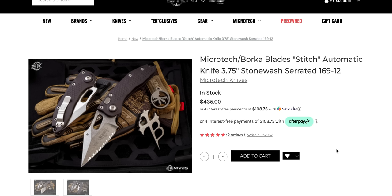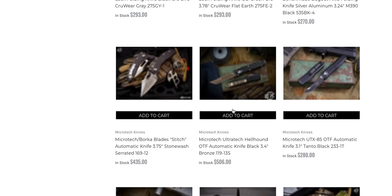That will be one of the best, and as far as I know, they're USA produced. That will be one of the best manual knives that Microtech has ever produced, and I'm hoping it's going to be one of my favorite knives that they have ever produced. I love the stitch design, that's a Borka design, and I just think that's really the way to go.